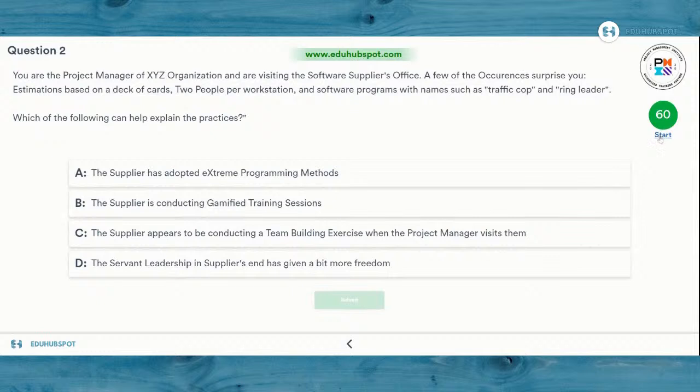Okay, here you go. And your 60 seconds starts now. Okay, so last 10 seconds. Please put in your best options in the chat.